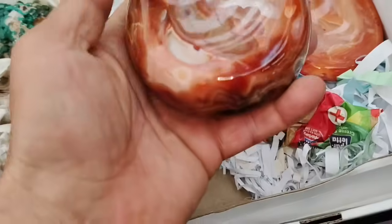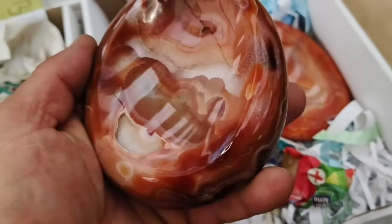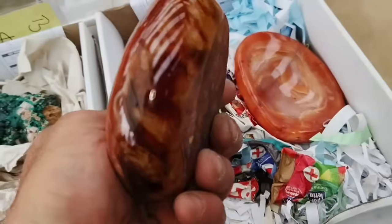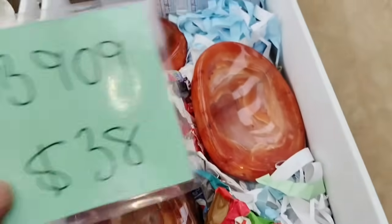These are rated very good to A grade. This one here is very nice, flowery patterns. These 3 balls are going to cost $38. That is for flat 909.